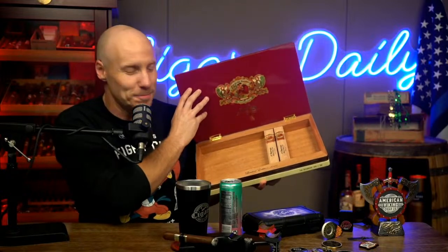So Terrence, I said, what are you talking about? And he brought these in. This box has now exactly 2 cigars left in it. So my question is, what do you guys think? I think the original regular deal on this was these 2 cigars together, the value of them is about 1 tank of gas for a Honda Civic.